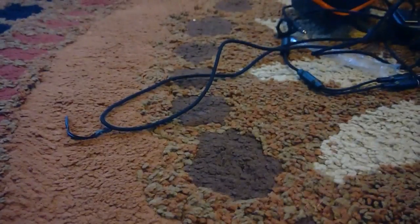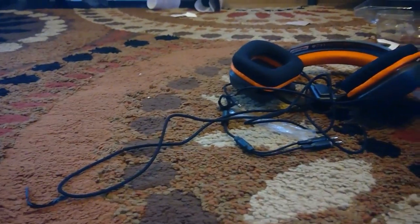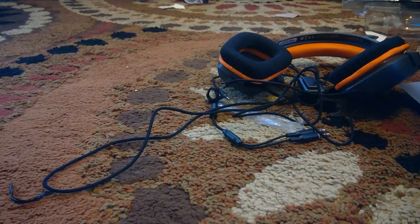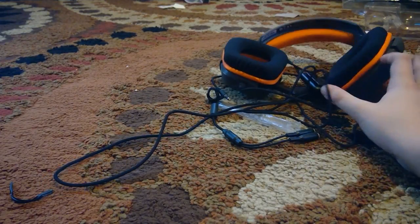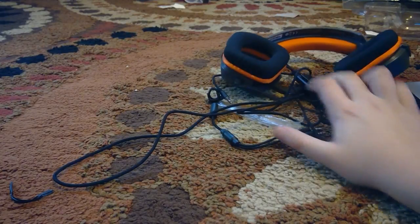My computer just fell down while I was recording, so I'm just gonna edit that out. But I'm gonna put these on my head, so I'm gonna be right back when they are on my head so you guys can see how they look. So be right back.